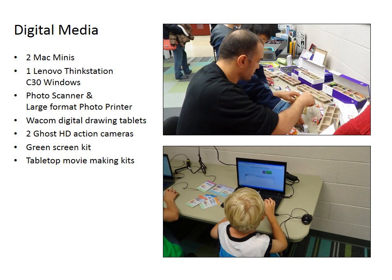We got digital drawing tablets. We already had an HD video camera, so I decided to go with action cameras. And after some research, I decided on the Ghost. We have a Ghost HD and a Ghost HDS, which is their newest model. They're similar to the GoPro, except they have a built-in LED screen, and they're a little bit easier to use, especially with kids. And we're working on an angle to let people check stuff out of the space. So these were a good way to go, because you can drop it on the ground and it's not going to break, so you don't have the same concerns as you would with a regular video camera.